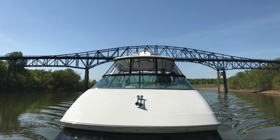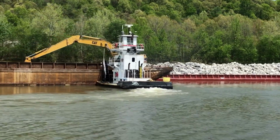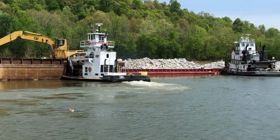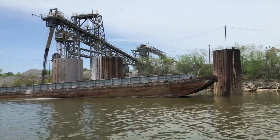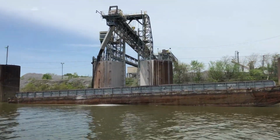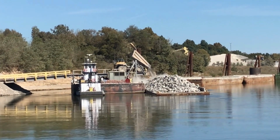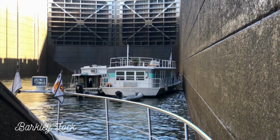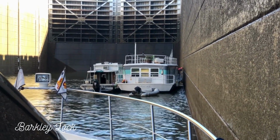I really like it because it puts you a little closer to the action, passing some tows, and the rock quarry is always an interesting place to pass by. Lots of activities of dump trucks and loading barges to see as you pass along the Cumberland River. At the end of the day, we went through Barkley Lock.